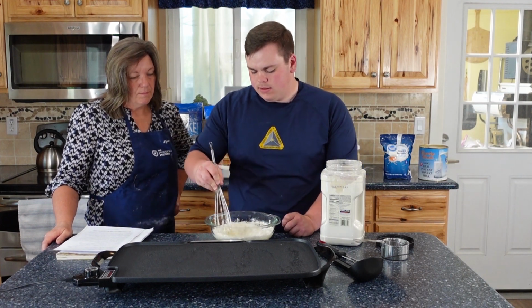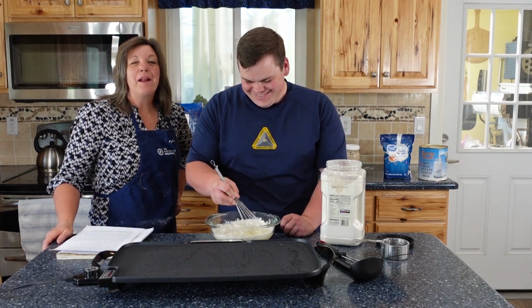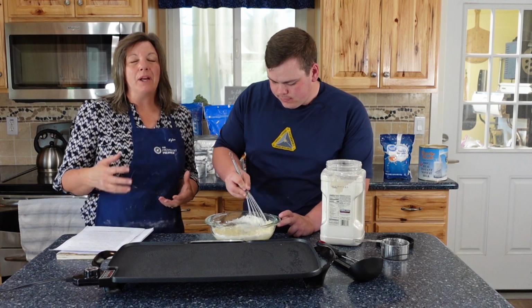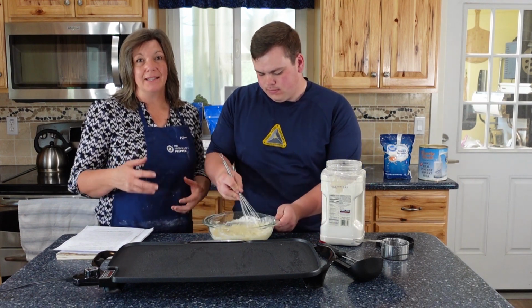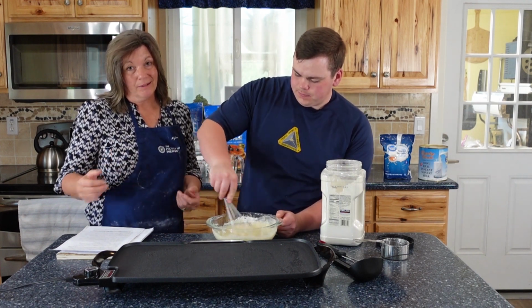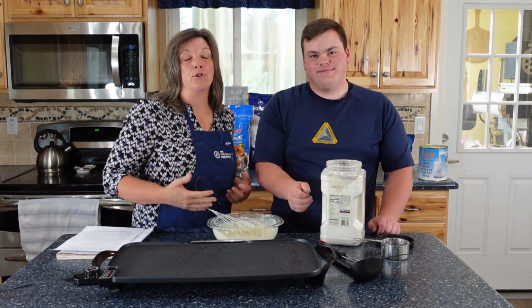So we're just gonna whip that in, hopefully not spill. And with pancakes, it's okay for it to be lumpy. We only want to mix it till it's moistened, because we don't want tough pancakes. We want it to be nice and light and fluffy. And so over mixing is actually a really bad thing. If you let the batter sit for like 5 minutes, you're going to get your true texture.